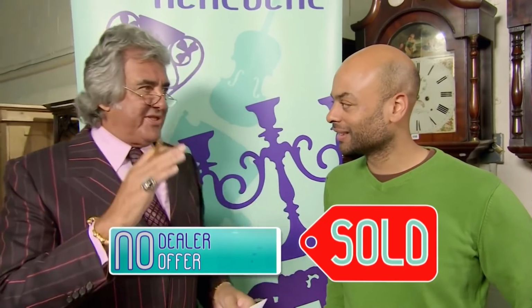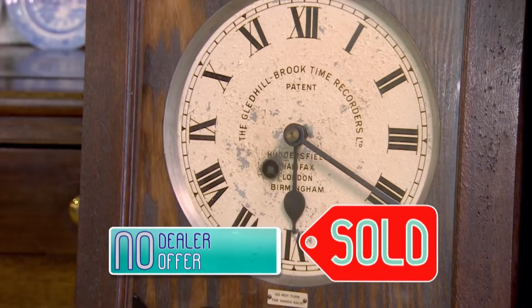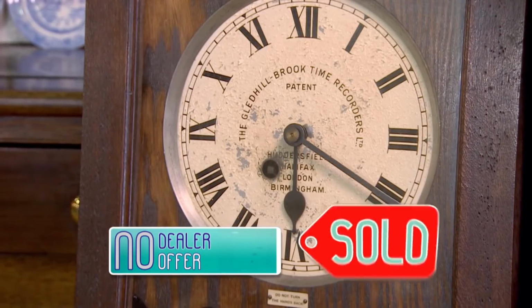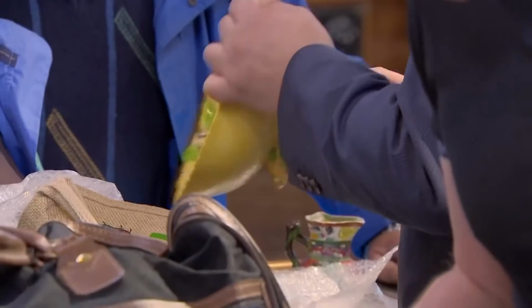140 quid, something that you took off the wall in a pub that you've bought. What do you think about the result? It's great, I'm really happy. There is some commission and a little bit of that to take off, and I think you're going to be going home with about 123 quid. On the day, £140 for the Edwardian time machine. You're taking home 123 quid. Real deal, and you've still got the pub.